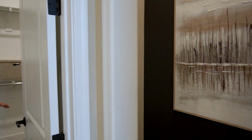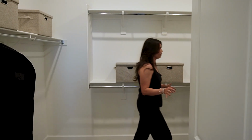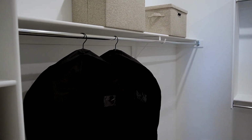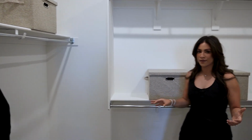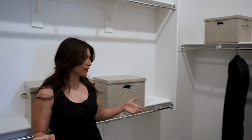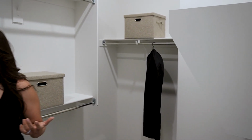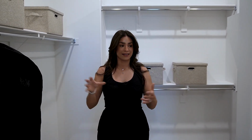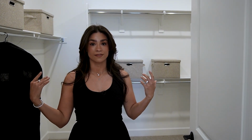And then this really nice walk-in closet. You can fit an armoire in here, you can fit a dresser, whatever you have. You still have ample amount of space to fit into this master closet, which is really great. You have shoe racks over there, so it's all ready and it's designed. Basically, this is what you would get in a quick move-in for the closet features.